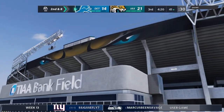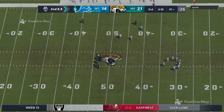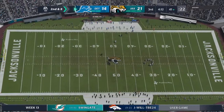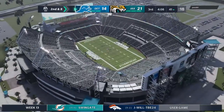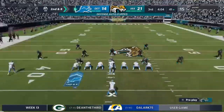Well, what you pointed out to me at half seems accurate. That line has struggled to sustain blocks. Yeah, I would agree with that totally. They've got to focus on staying on their double teams at the first level, make sure that block's secured before they slide off and try and chip someone at the second level. The last run got a couple. Here's 2nd and 8.